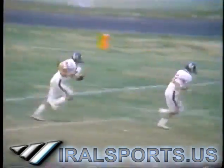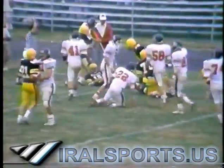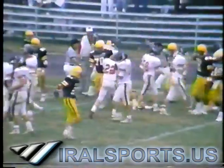Wycheck makes the reception at his own goal line. Wycheck looking for some blockers, but they're not there. And McDevitt is all over the place to run him out of bounds.